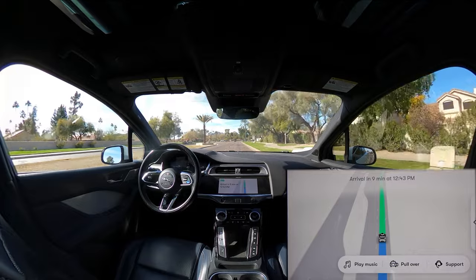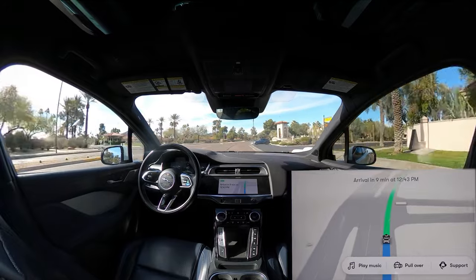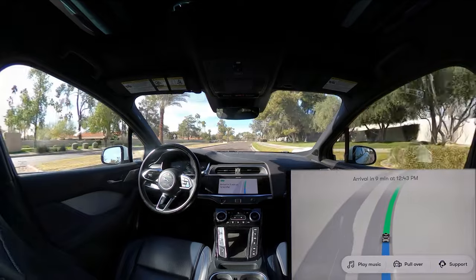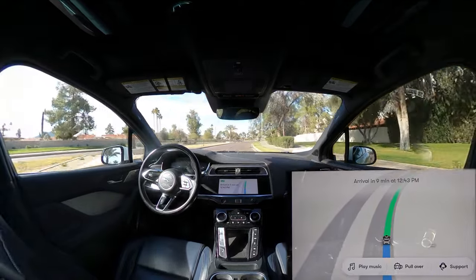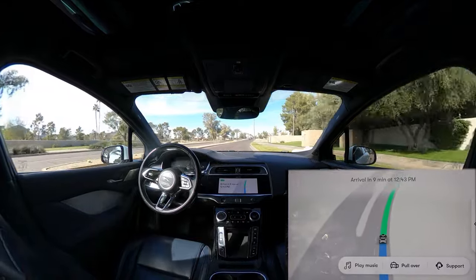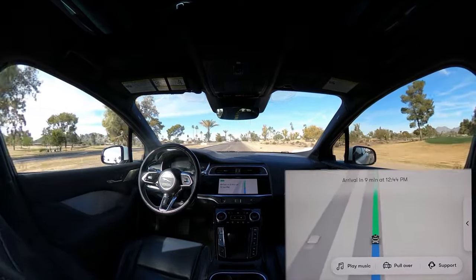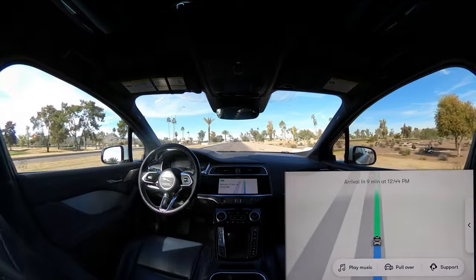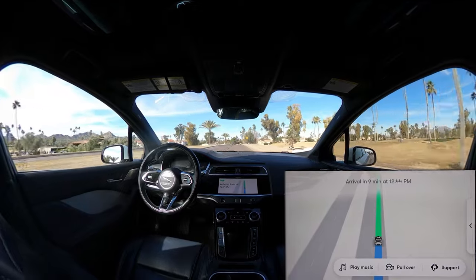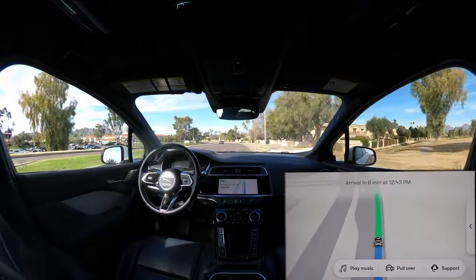I went up to the south side of Camelback Mountain. I wonder if the north side has any fun places to visit. Let's see. Not really, as far as I can tell. How about over here? Got nothing. Alright, it's possible it's a gated community here.